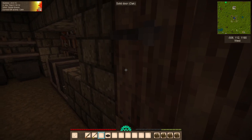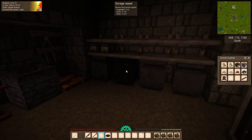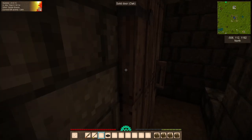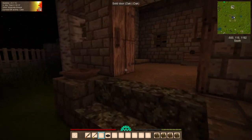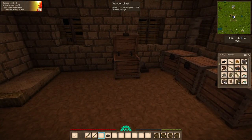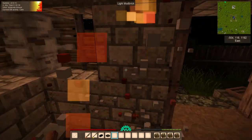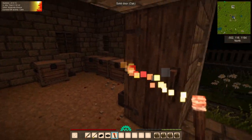So one thing I think we can do, and I had to think long and hard about what we can do, because we're kind of in a lull right now, is I think I'm going to do a bit of smithing. I'd like to make an iron shovel and a copper shovel and a copper axe. So let's grab our last piece of charcoal here, until our charcoal pit is finished. And let's get to some smithing.